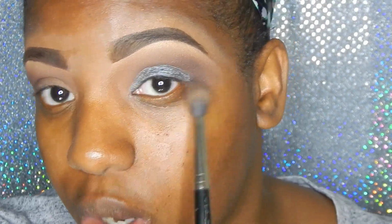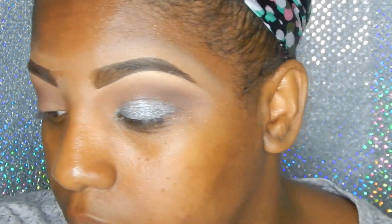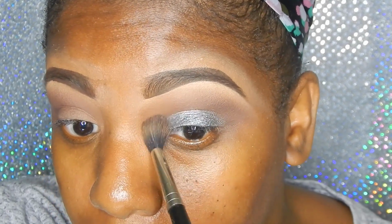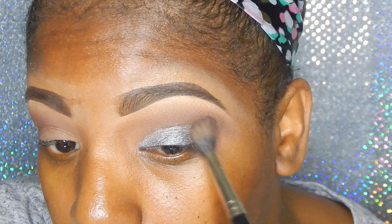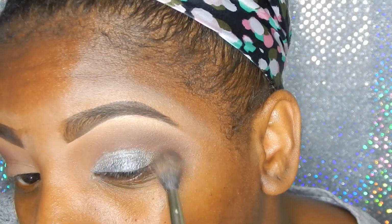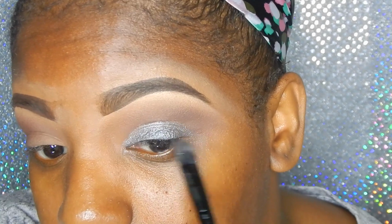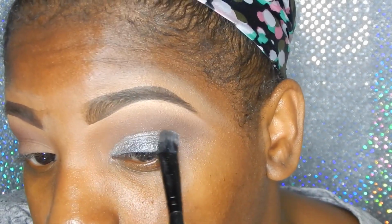Take this MAC 224 brush and go ahead and blend this out so I won't have a harsh crease here and up here. Just with the Starry Night by itself, I'm just going to go in the outer corner and bring that in to make it look kind of faded into the eye.